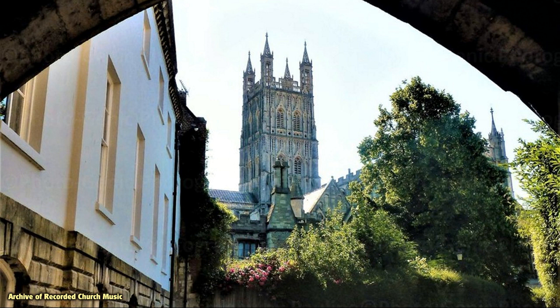We end with a work by Gloucester's director of music, Dr. Herbert Sumsion. It is a setting of the Benedicite.